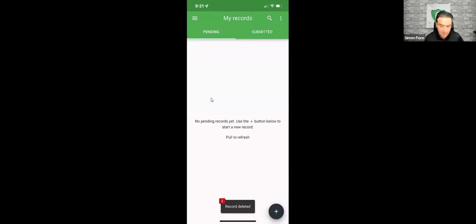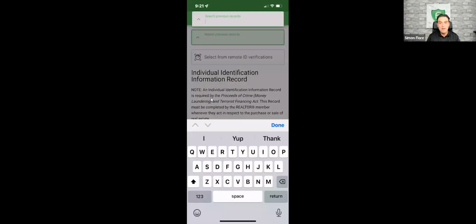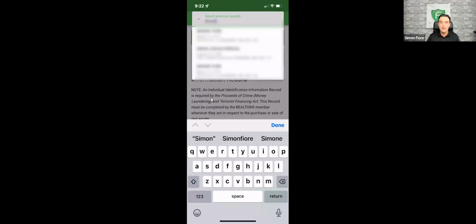Now, if you're working with a client again, which most of us do, so you will list their property today and then find them a new home later on, or vice versa, you don't have to ID them again. So go to new individual ID. There's a search bar here. Very important that you pay attention here because a lot of agents don't know this tool exists, even though we have tutorial videos and messages for it.